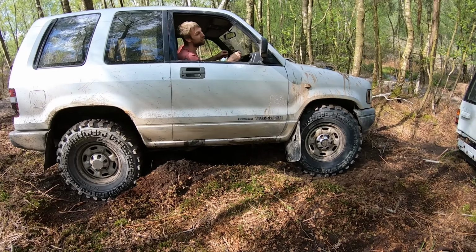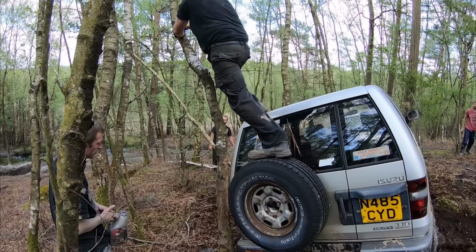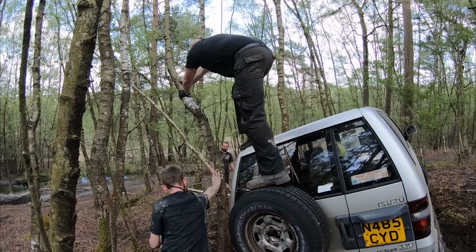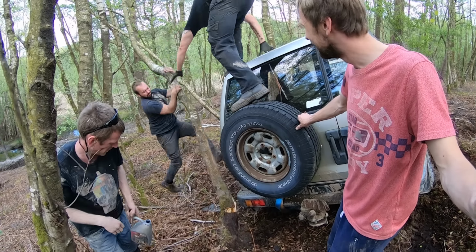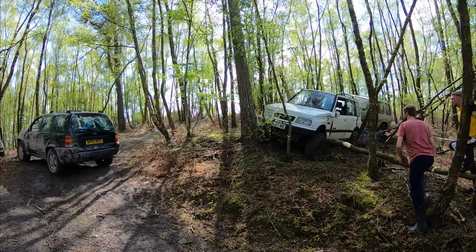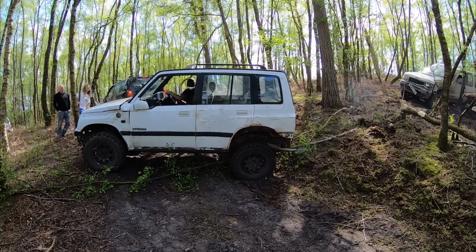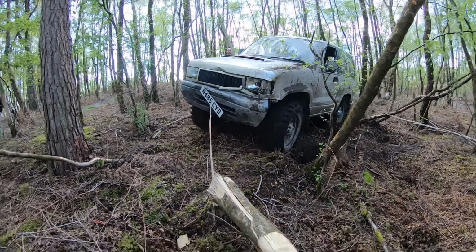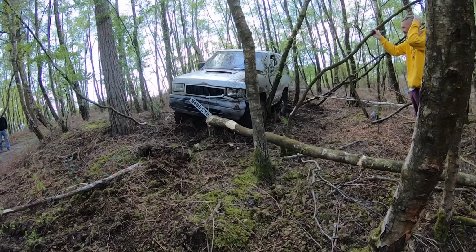Yeah. I want trees both sides, front and back. So we'll get the old one to pull you up. I'm stuck on the tree. I'm going to take it out. Go ahead. No, he's got a tree wedged.